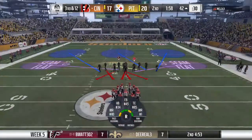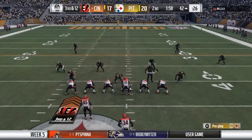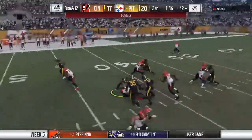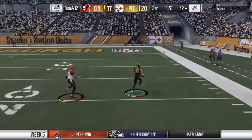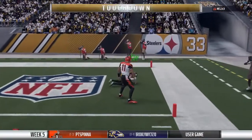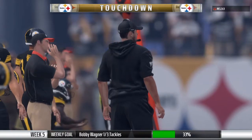And on 3rd down, a nickel formation here defensively. And on his first carry, he loses the football. And it's picked up by the Steelers. And now off to the races down the right side. And he's in. Touchdown, Pittsburgh.